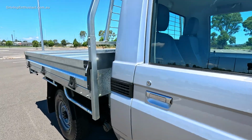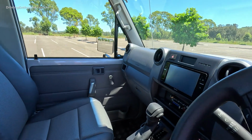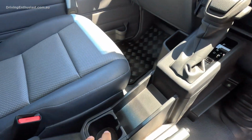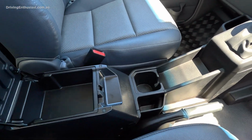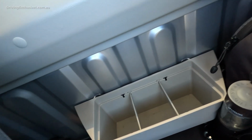And by base spec, I really mean base spec. This has absolutely nothing inside, really. It does have an updated touchscreen. I do like that Toyota has introduced some more storage options around the place. So you've got little cavities and little cup holders and things everywhere, and a flip down little console box. You've also got some storage behind there too, as well as behind the seats.